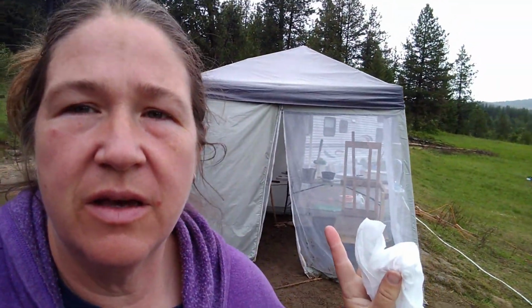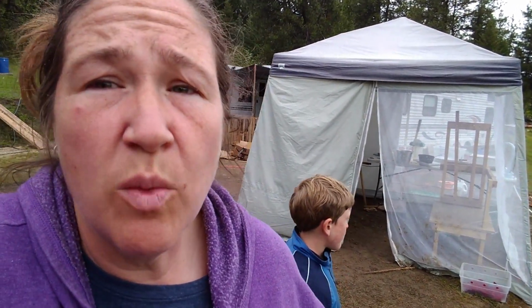Okay, so it's been day 2. It rained really hard that day, but we got the milk stand moved in to the greenhouse. It was so muddy and goopy here, and it was raining so hard that I put the camera away. So we're now in here.